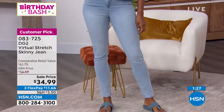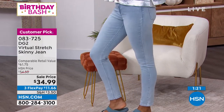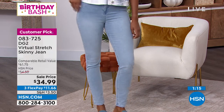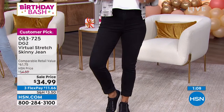So let's look at Victoria for a minute in the chambray. She's 5'11", she wears a size 6. And do you have on the size 4 today? Okay, so you can go down a size. Victoria has on the size 4, even though she's a size 6. You can size down. I have plenty of skinnies. I have it on an 18W, but I also have my 16Ws.